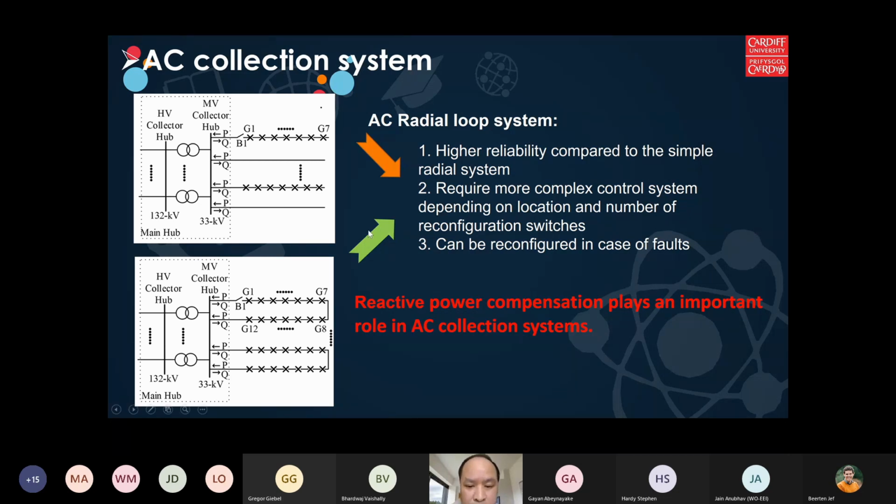Of course, in terms of control, it might be difficult to manage the control or reactive power. This increases the complexity. So again, which one is better? Because these are some of the options. We still need to balance the overall wind power generation, and the loss of the wind power, and the cost of the device. Okay, so that's for the AC.